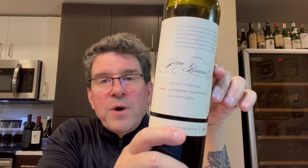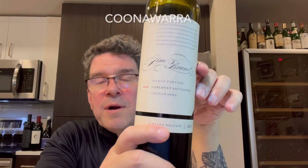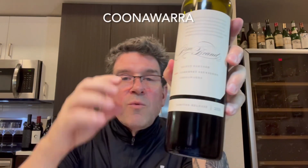At this point, I'm moving on to wine number 2, and I expect this wine to be very different than the first example. This one's from Australia. It's a 2020 Jim Barry Silent Partner Coonawarra Cabernet Sauvignon. Coonawarra is one of the most classic places for Cabernet Sauvignon. Has a very distinctive character.